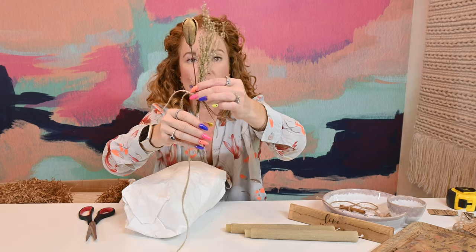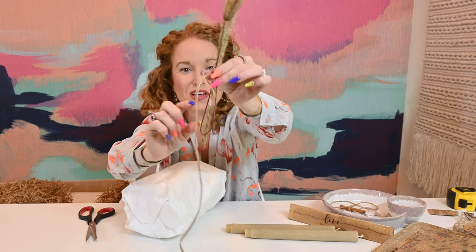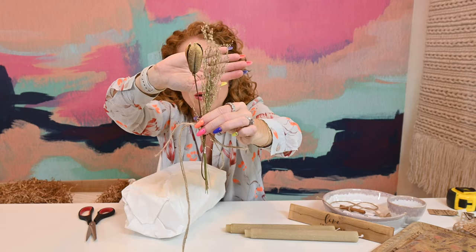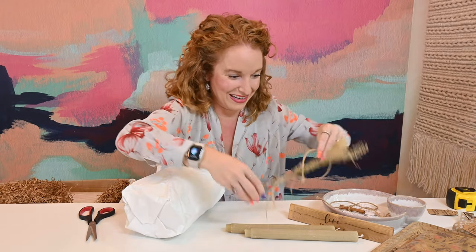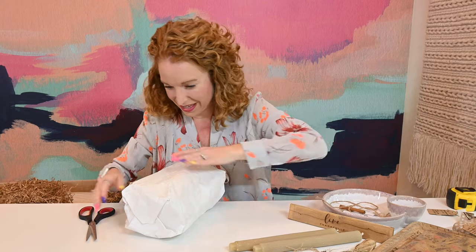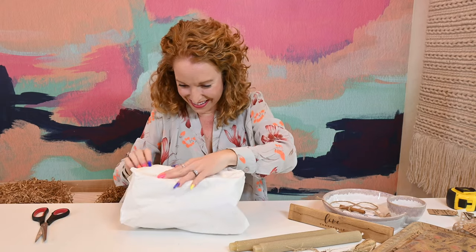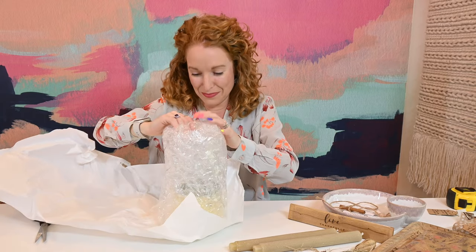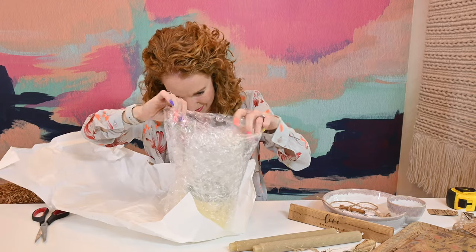So these are actually dried. This one is wired right there. So there's actually a whole lot more I'm gonna be able to do with these than I originally thought, which is very exciting. I'm gonna set them right here because they look gorgeous beside the candles. And then what is in here? Oh, it's squishy because of bubble wrap, not because the item is squishy. What is it?